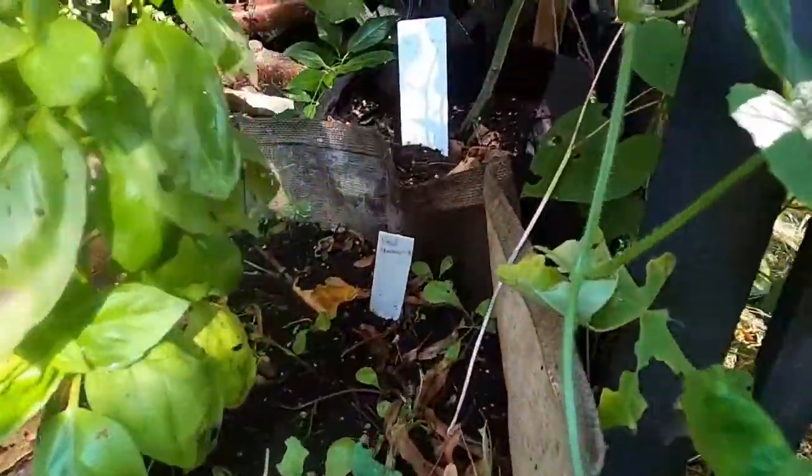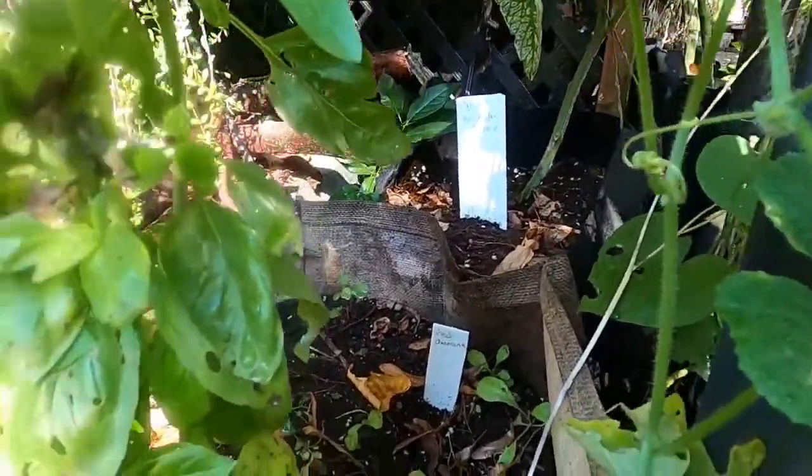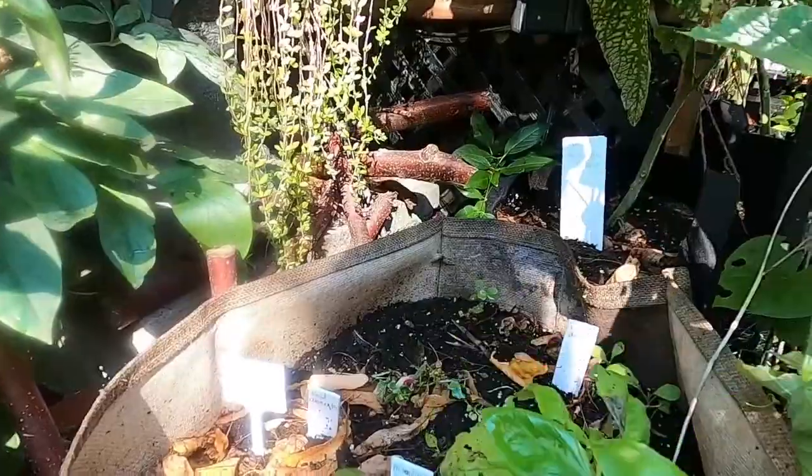And then in the back we got the red amaranth that's coming up. It's not getting huge though. I don't think it's getting a lot of sun back here, unfortunately. I think this basil's kind of shading it out.